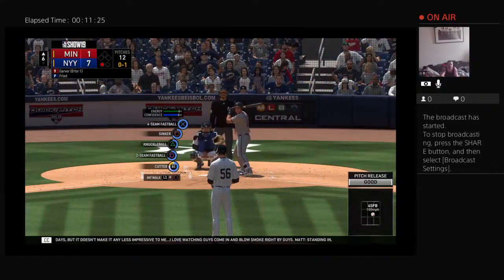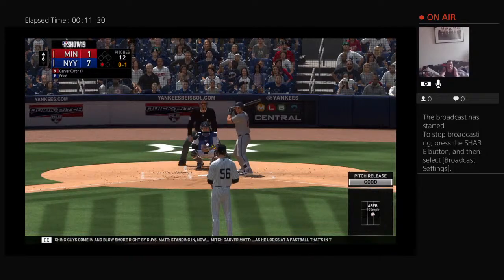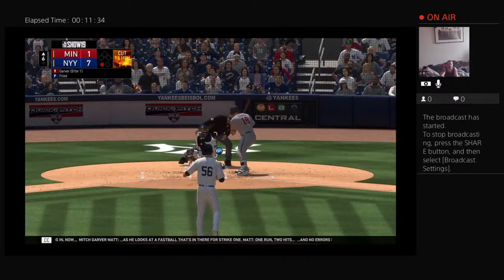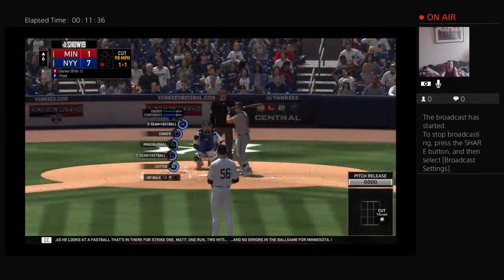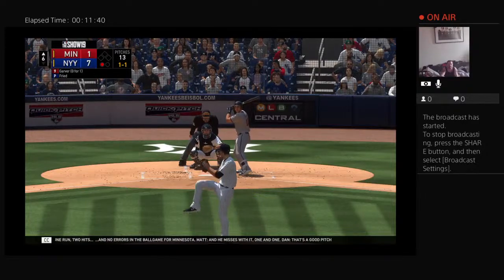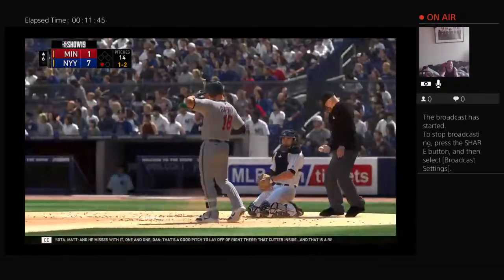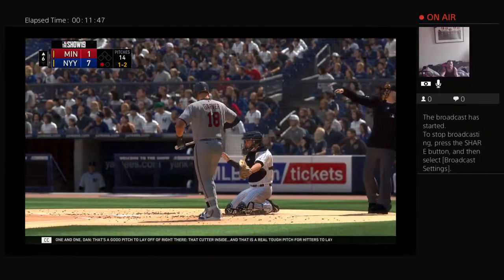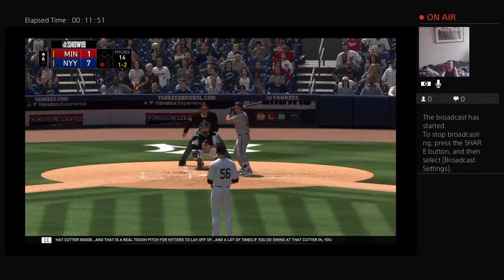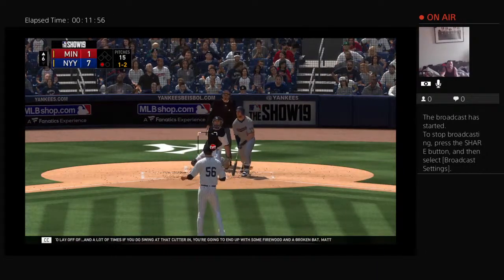One run, 2 hits, and no errors in the ballgame for Minnesota. And he misses with it, 1-1. That's a good pitch to lay off right there, that cutter inside, and that is a real tough pitch for hitters to lay off of. And a lot of times, if you do swing at that cutter in, you're going to end up with some firewood in a broken bat. And it's fouled away.